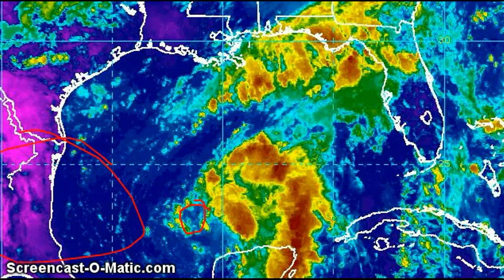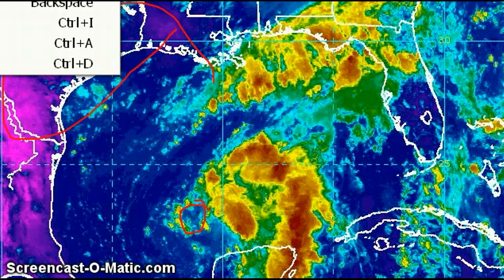Yesterday, Mexico was more of the track locations that the computer models were trending to, and so far this morning and this afternoon, some of the more reliable computer models have shifted more to Texas and Louisiana. We're going to continue to watch this.